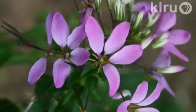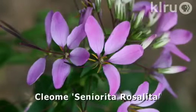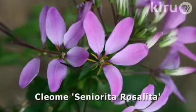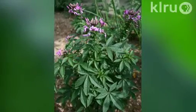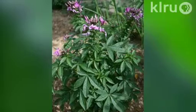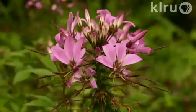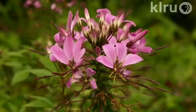Our plant this week is Senorita Rosalita Cleome, and that's a type of spider flower, and the cultivar on that is Senorita Rosalita. This is a newer cultivar of Cleome, which has beautiful dark green leaves that are star-shaped. A very pretty plant overall, and it also has clusters of small pink flowers that are very pretty as well. This plant blooms all summer, right up through first frost. It also attracts hummingbirds and butterflies, which makes it a nice plant for our gardens.